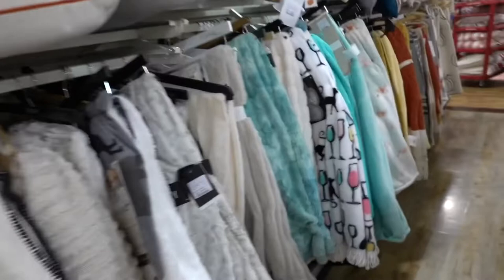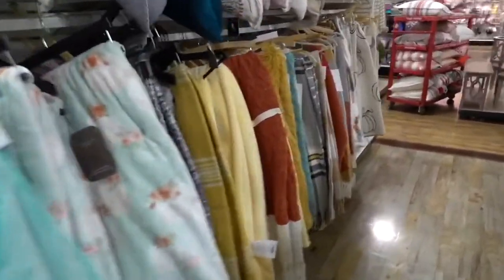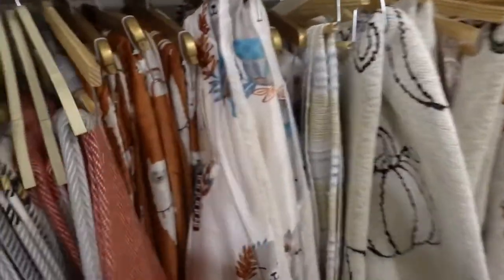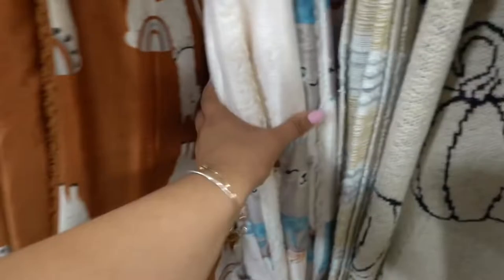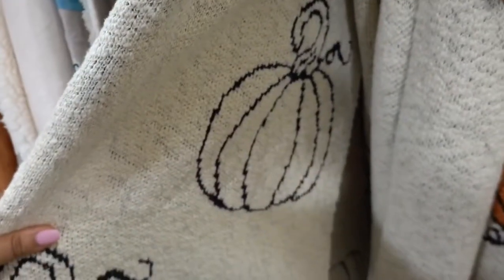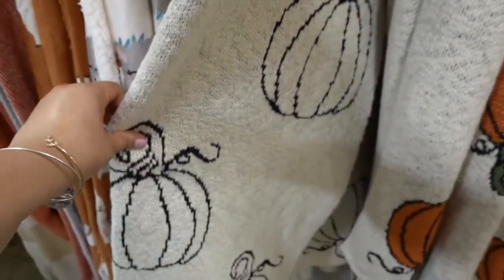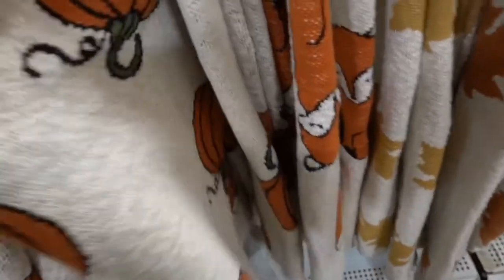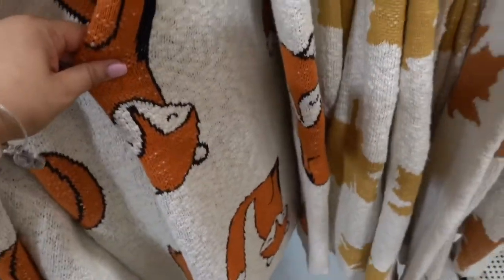Now onto the cozy blankets. I've been wanting to get a cute blanket, even though I have enough, but you know, a girl gotta cuddle. Like this one, that's really simplicity with the pumpkins. This one's really cute. I like this one. This one's really adorable. This one is $29.99. Then they have the one with the fox.